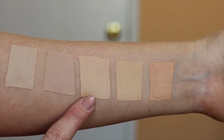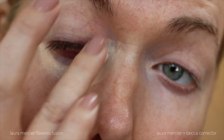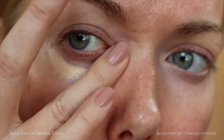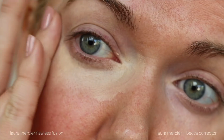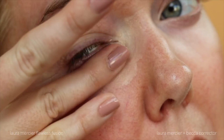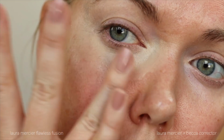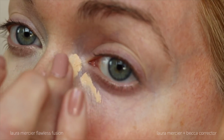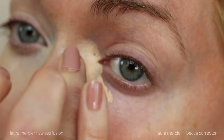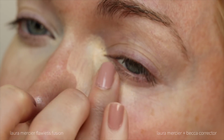I chose the 1W. It is a little bit more yellow than I would like. I would prefer a little bit more of a peach, but I do think it's the one that suits me the best. So that is my only thing I would change about the Laura Mercier concealer. I do wish that there were a few more undertones and a few more shades in that lighter range. But this is hands down one of my favorite concealers, not of the year, but of all time. This is one of the best concealers I have ever tried.